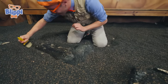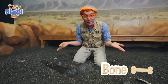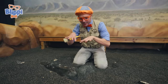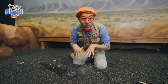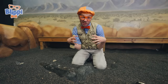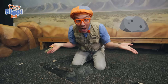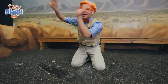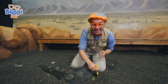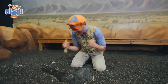Yeah, well, a fossil might look like a bone, but what happens is a bone falls on the ground, and then dirt and mud covers it up. Then that bone decomposes. It goes away. But there's still that space where the bone was, and sediment and different material fills it up and turns into a rock. And then, a really long time in the future, we find it, just like this. And that's a fossil that scientists can use to learn about dinosaurs.